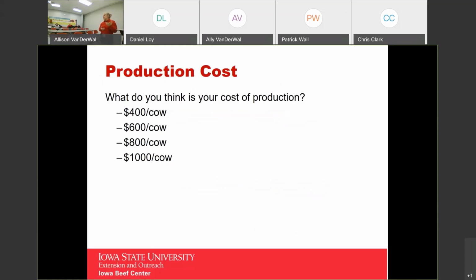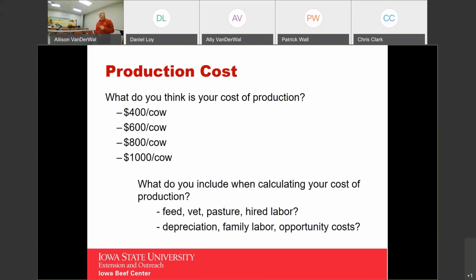So I always like to start off by asking producers and participants, what do you think your cost of production is? Is it down in that $400 to $500 per cow per year, or do you think it's up closer to $1,000? And I would guess most folks are going to say, well, I'm down in that $400 or $500 range, right? And I'm going to challenge you to think about that. But as we look at that, one of the first questions needs to be, what do you include in that cost of production when you're calculating it?